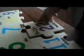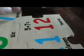No, that one won't go in there. No, try number 12, look. Let's put this one into here, look. Move that one across there. 12. Right, a 12 is a 1 and a 2 together.